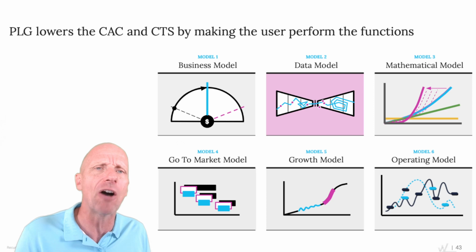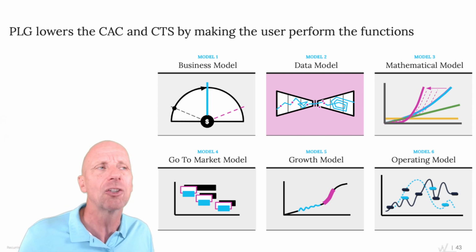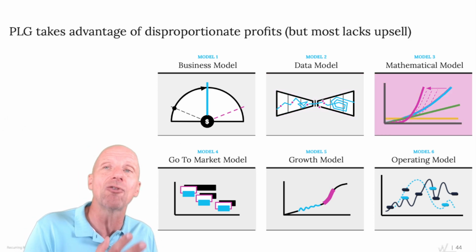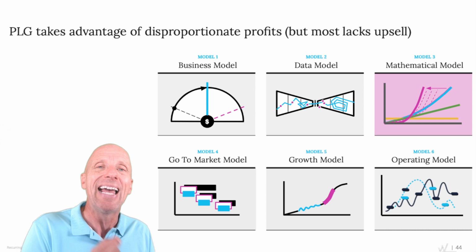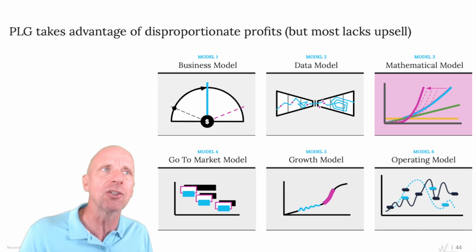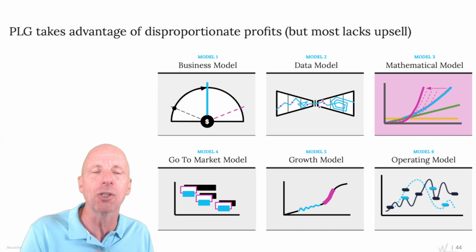You see in PLG often 5, 6, 7 months starts to become really profitable for that company. Now, why is that? Because they sit on the right side of that bow tie that I depicted, and they leverage the exponential growth curve. Exponential creates a disproportionate impact.